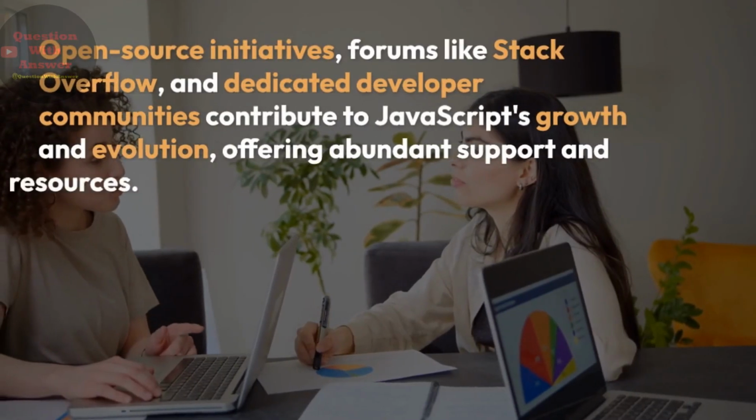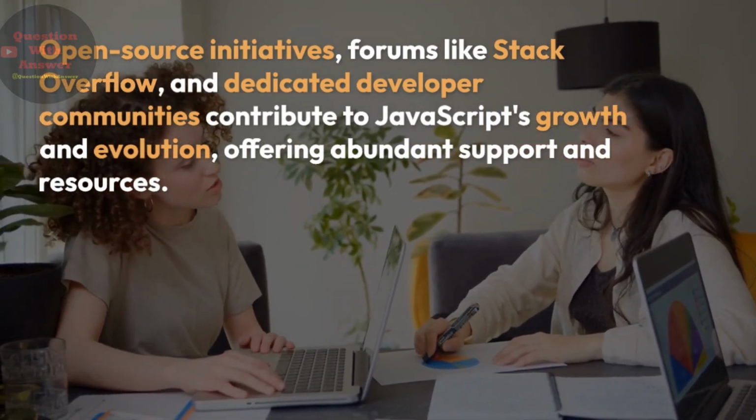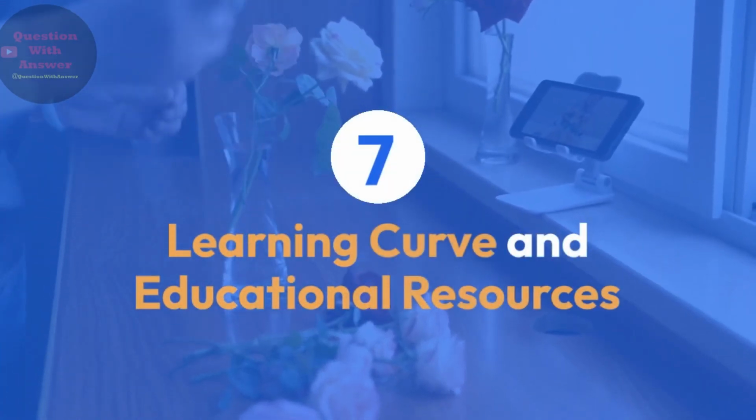Open-source initiatives, forums like Stack Overflow, and dedicated developer communities contribute to JavaScript's growth and evolution, offering abundant support and resources. 7. Learning curve and educational resources.